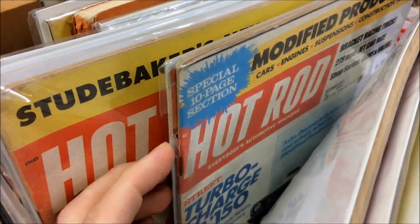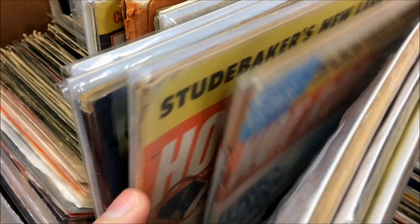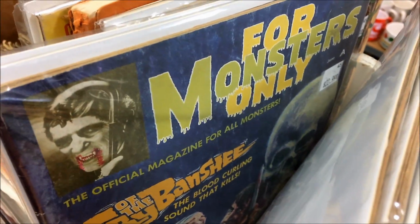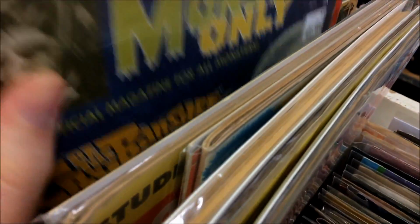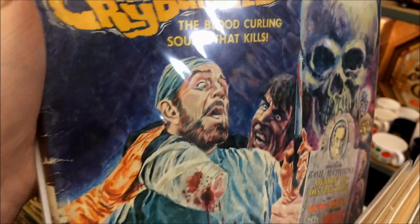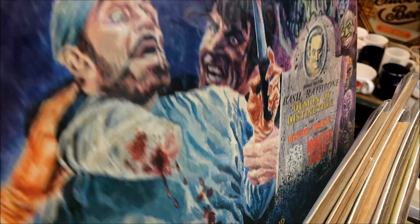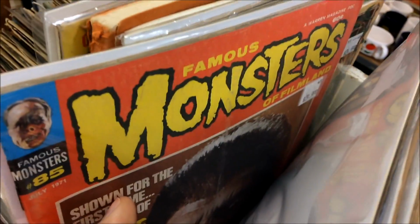Aside from that, we've got a few vintage issues of Hot Rod magazine, not really an interest of mine. Now, I would have been all over these 60s and 70s monster mags, but not at $20 to $40 a pop. I can fleabay these for less than half that. But nonetheless, these are the first ones I have ever seen in person.